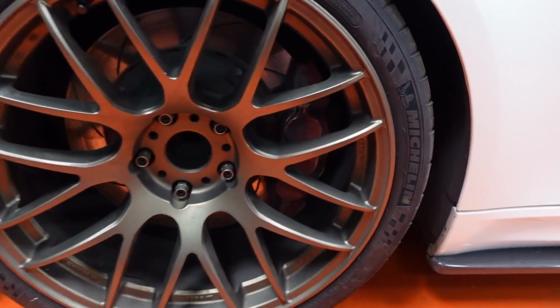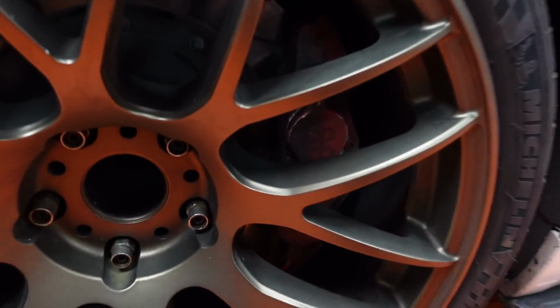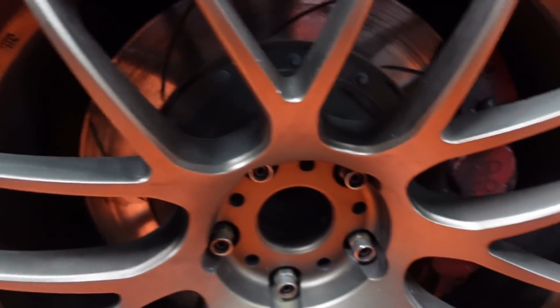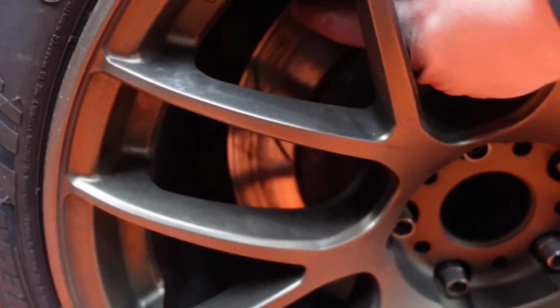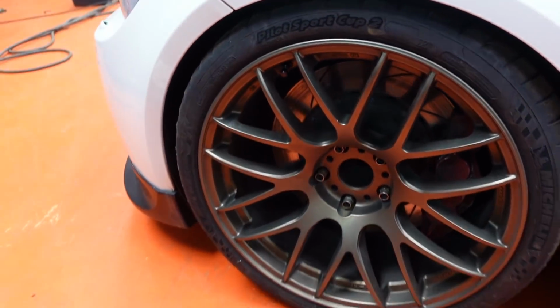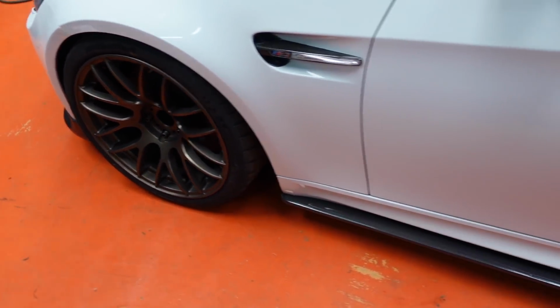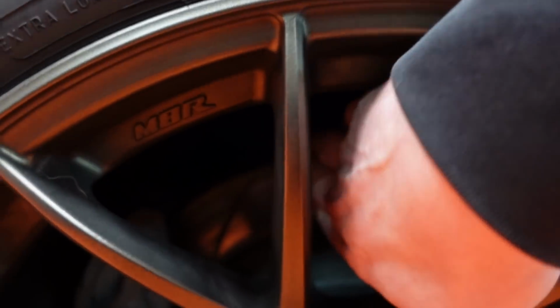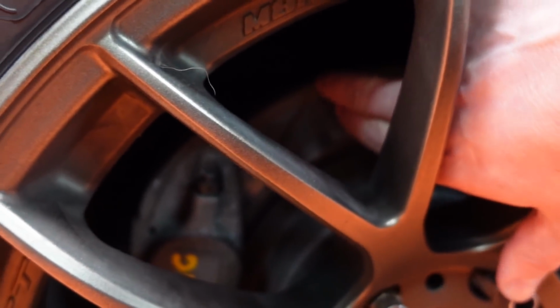Brakes are APs all round. The calipers need a repaint, if you're bothered by such things. I think they haven't got any lip at all on that, so it must have been changed pretty recently. The brakes are phenomenal on this thing, really amazing. We've never done anything to them, it's just worked. AP on the back again, and that has a bit of a lip, but nothing too bad.